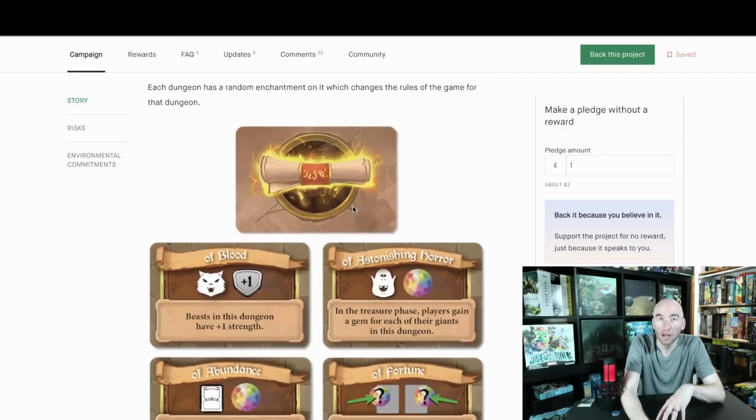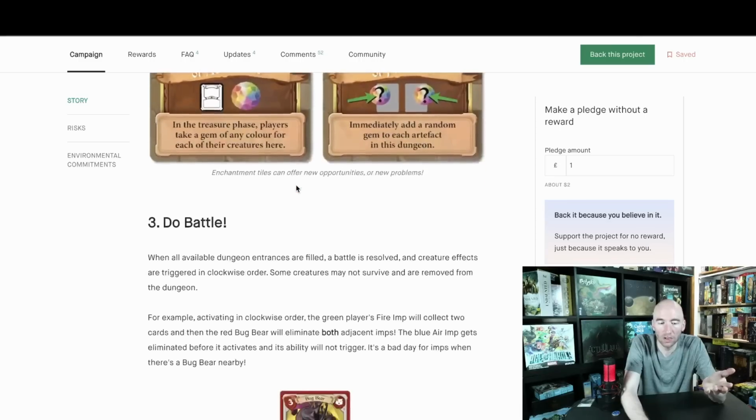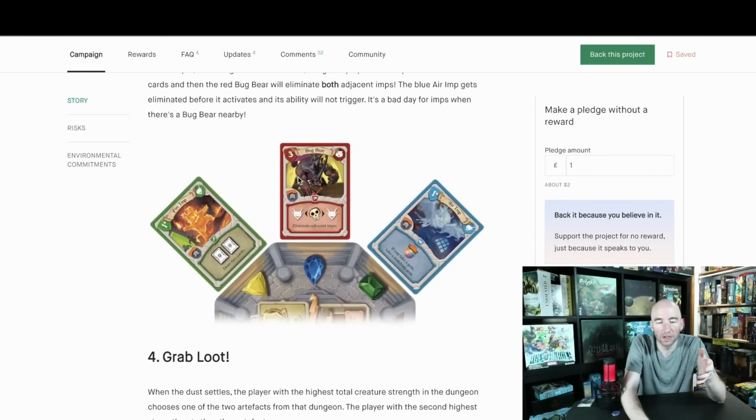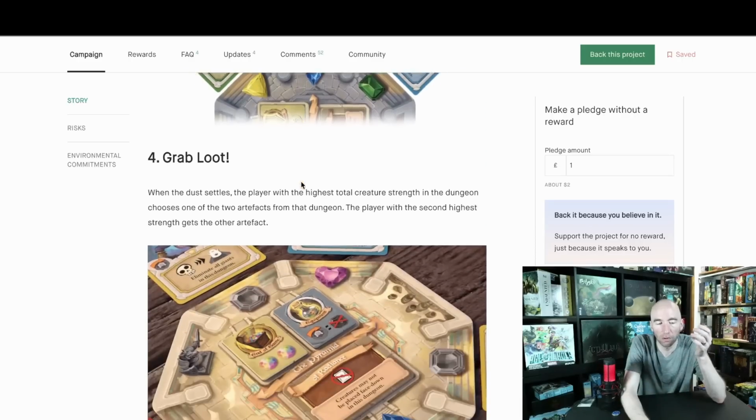And their abilities may just affect them, but they also may affect ones adjacent or other monsters in the dungeon in the first place. And so essentially the ones remain standing are going to get the victory points and their treasure in the first place. And these random enchantments, like I said, are the dungeon asymmetric challenges each round. And you activate here in clockwise order, and it shows you, okay, well, this imp is actually going to take out some of the other ones before they can actually activate.